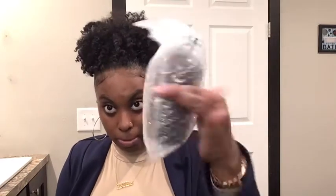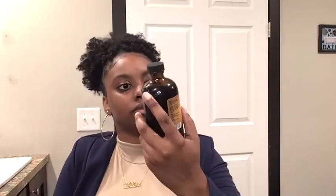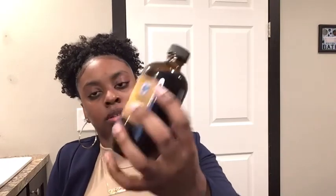Moving on. All right, so here is the oil. It comes in this kind of pack. So let me open it, because it's a glass bottle. It's not a plastic container like those. So it's a glass bottle. All right, so here is the bottle it comes in.